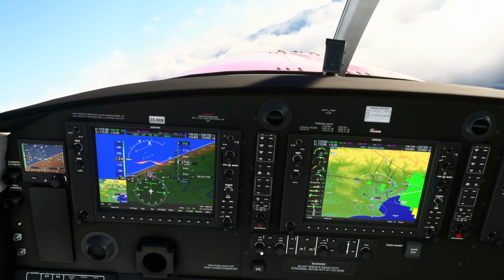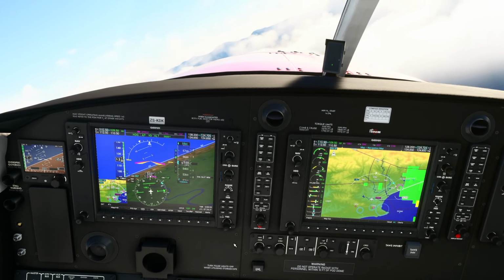Okay, so we're turning right to 080, maintaining 2,500 until established.